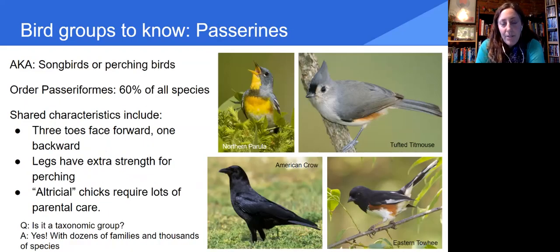Okay, another good group to know is our songbirds, the passerines, or perching birds. It's important to recognize that this is about 60% of all species globally. They have similar shared characteristics. They have 3 toes that face forward and 1 that faces backwards. They have legs with extra strength for perching. And their chicks require a lot of parental care. These are things you may see in DC, like a robin nest or cardinal nest, common in more urbanized areas. When the eggs hatch, the babies have few feathers, and the parents must take care of them until they're 12 to 16 days old and they can fledge.